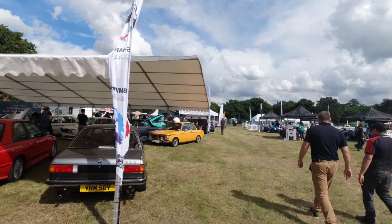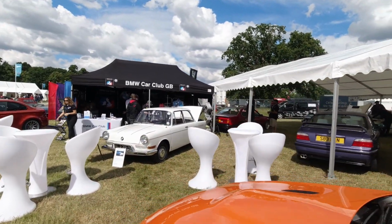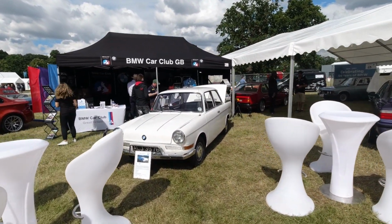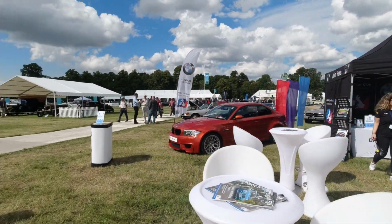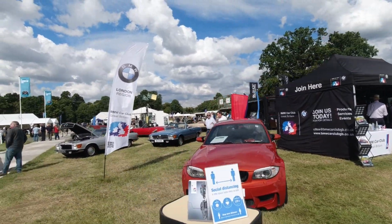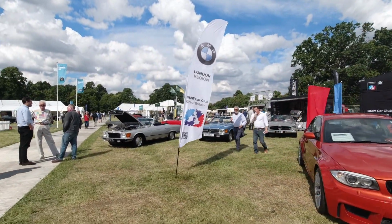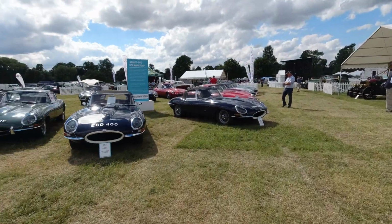Lovely 2002 over there from 1971. This is sweet. BMW 700 Luxus LS. 1M. Plenty of Mercedes drop tops. What do you think of it?